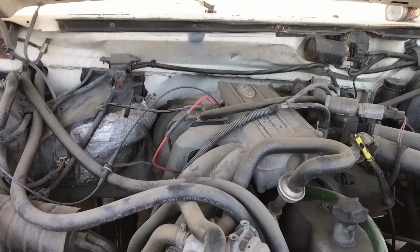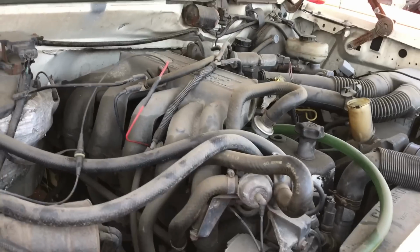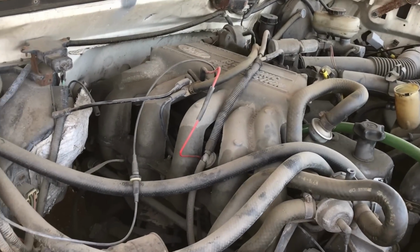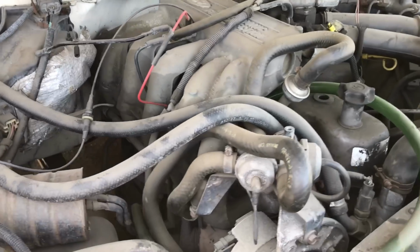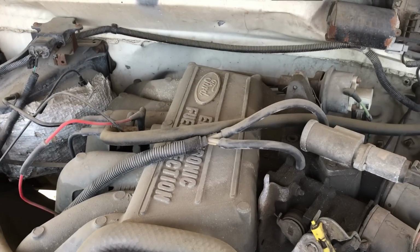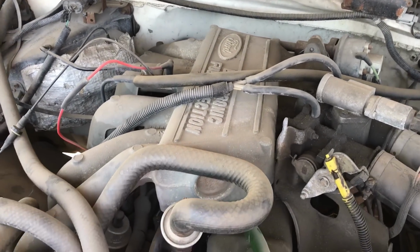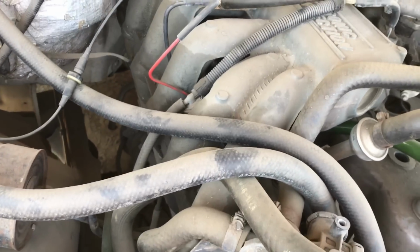So we've taken a walk through all the import stuff. Now let's go over to where the trucks are, full-size stuff. Yes, all the Ford guys. This is the 300 inline 6-cylinder. I do want one of these. After I finish up some of these other projects, this is definitely on the list. I just want it for the intake manifold because I think it's super cool.